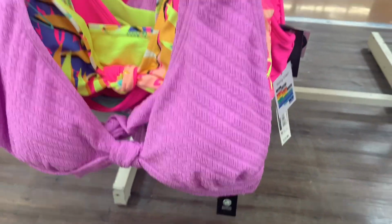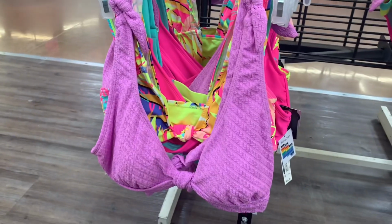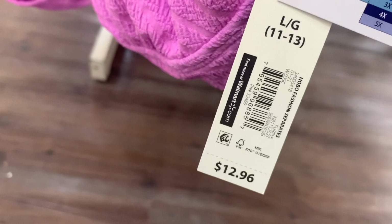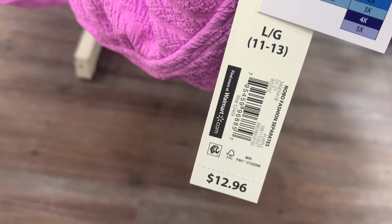And then they also have this one, and there is bottoms for it. Let me get out of that. Okay, there we go. So you can also get this purple one here, and it like ties in the front. And then this is the bottoms for it. It has like the ties on the side. And here's the barcode for it. It is same price, $12.96. All right, let's keep looking. I'm finding a lot of good stuff.